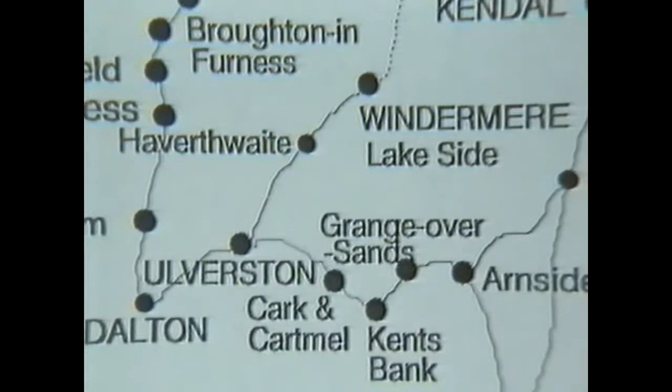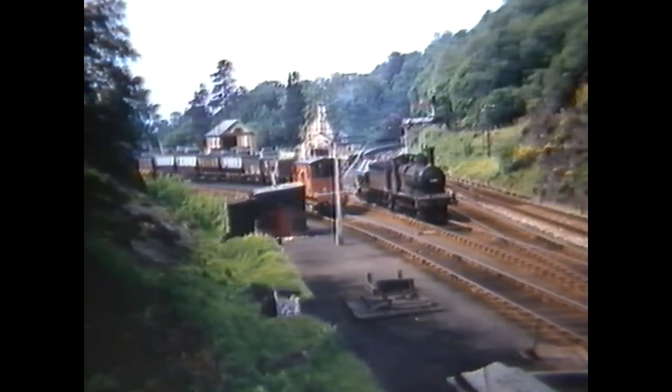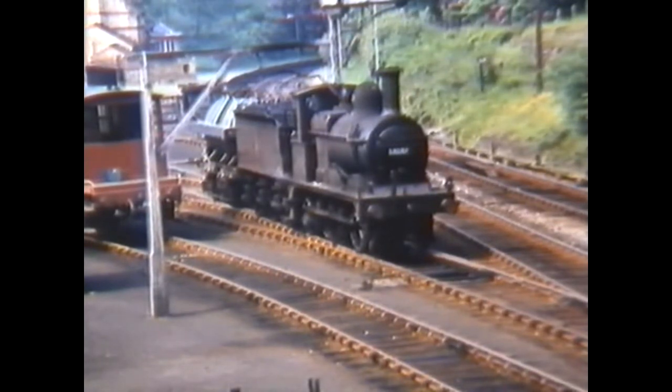Let's digress a little and follow the old branch up to the southern shore of Lake Windermere at Lakeside Station. The line was a sort of working museum right up to the end. This noble signal is said to have been here since 1880. Haverthwaite Yard used to be shunted by an old engine built in 1894. Designed by Mr. S.W. Johnson for the Midland Railway, these engines were at the time I took this picture some of the oldest running anywhere on the British railway system. I took this view in 1960.